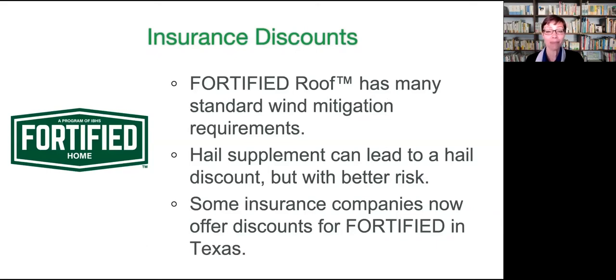Hail supplements can absolutely lead to hail discounts as well, but it's a better risk because the requirements for shingles is not just saying, hey, we have a hail resistant shingle, but it's actually been tested by IBHS.